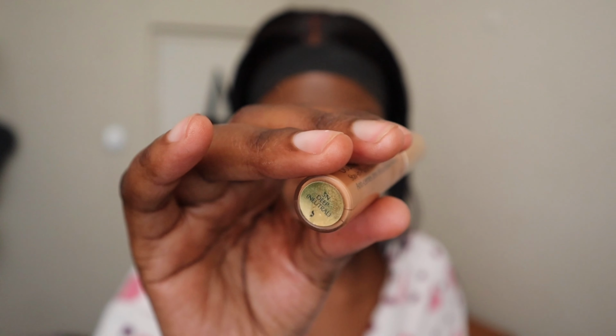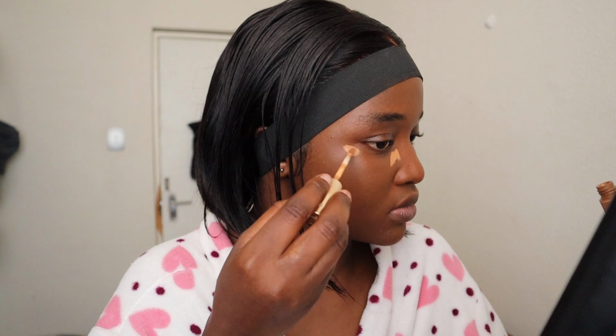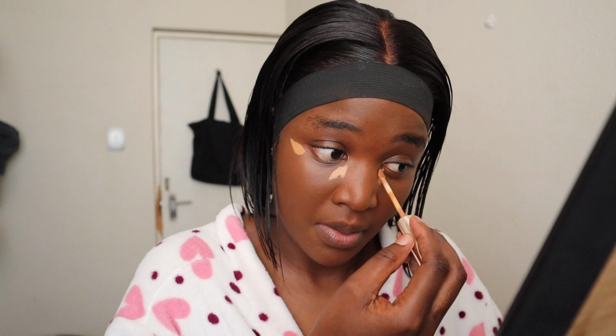I'm gonna put this concealer. It's the Double Wear Estee Lauder. It's in this shade. And if you did not see the shade, it's 5N Deep Neutral. So I'm just gonna put it. Not too much, just a little bit.